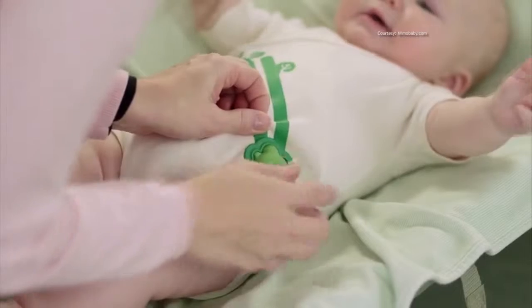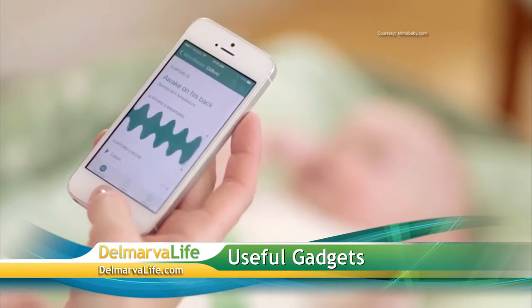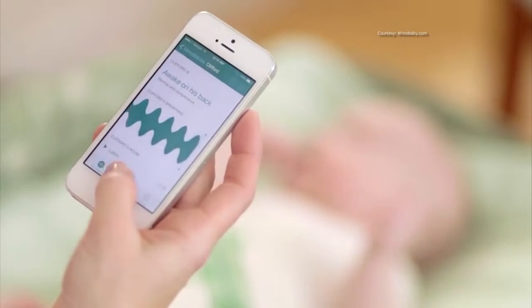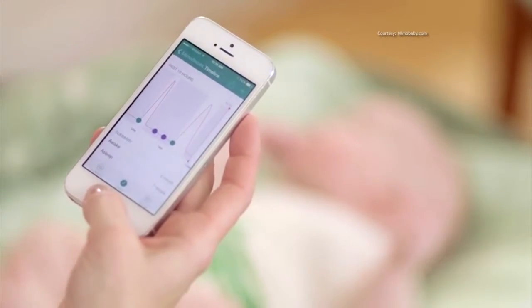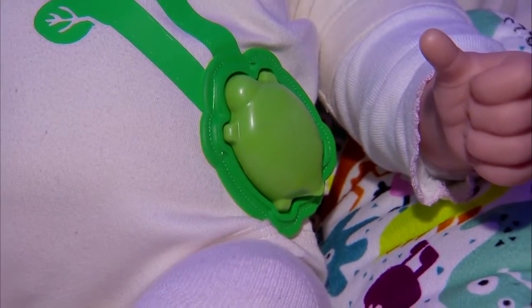Baby outfits are often cute, but this one is functional, possibly life-saving. The Mimo Monitor is a onesie that incorporates sensors that track a baby's breathing, temperature, and position. The sensor here is our new respiration sensor. It actually looks at the rise and fall of the chest. Thankfully, it's also machine washable.